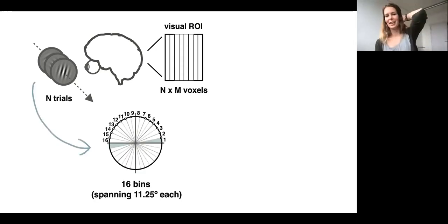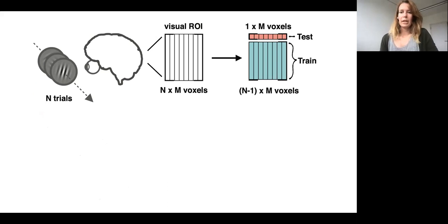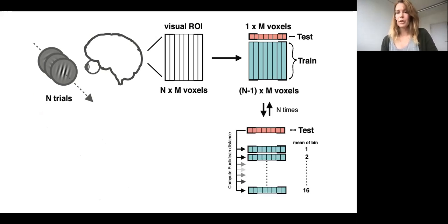He did the following. First, because we had these random orientations, he decided to put the orientations in several bins, because otherwise we don't have a lot of trials. So he chopped the orientation space up into 16 bins, and each bin spans 11.25 degrees. Then we take this trial-by-voxel matrix and take one trial out. This one trial will be a test trial and the remaining trials will be training data. So what do we do during that training and testing? First of all, for each of the 16 orientation bins, we take the mean activity across all voxels.